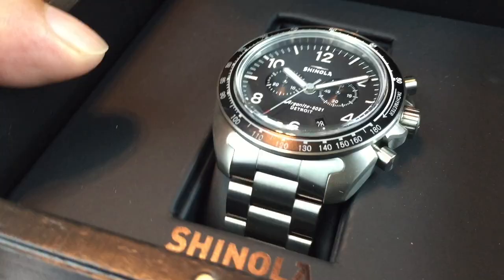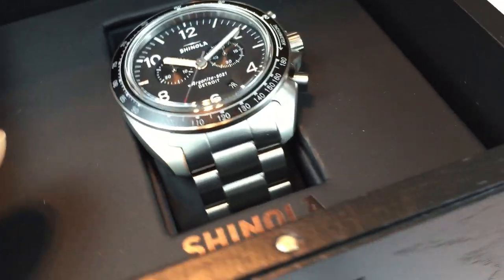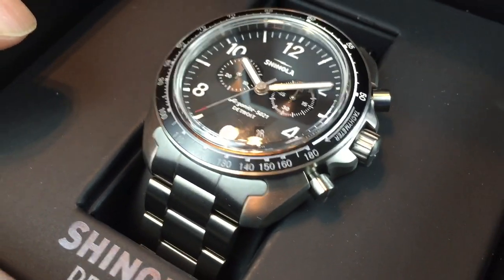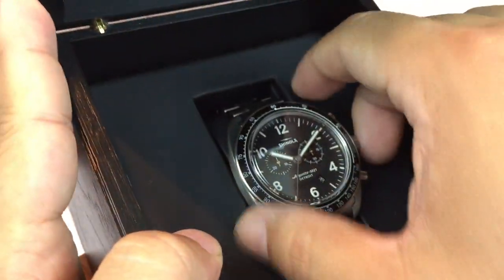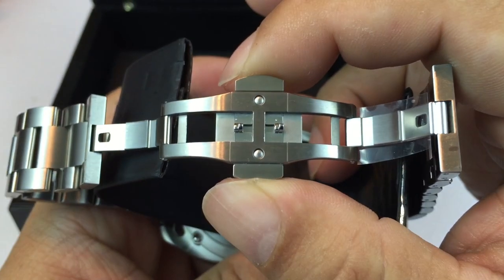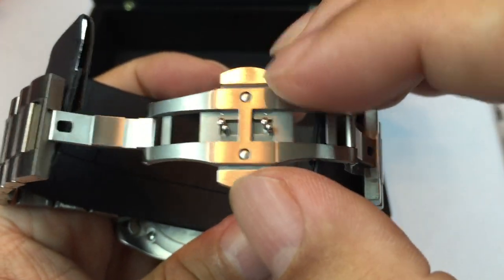And here it is. And since I have no rights for it, I will do the dramatic music myself. Dun dun dun dun dun dun dun dun dun dun dun. Hopefully that was awesome for you. Well, let's do it this way. Deployment clasp. Super solid. Super precise.